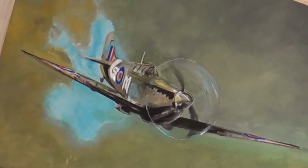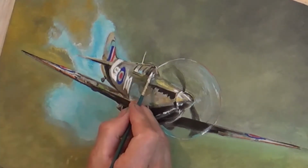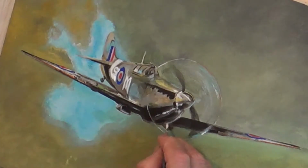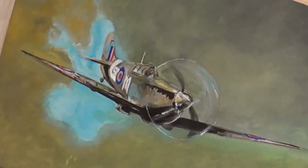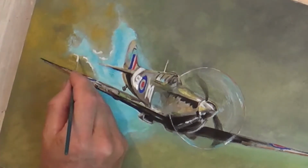It was after the Battle of Britain that the Spitfire superseded the Hurricane to become the backbone of RAF Fighter Command, and saw action in the European, Mediterranean, Pacific and Southeast Asian theatres. Much loved by its pilots, the Spitfire served in several roles.